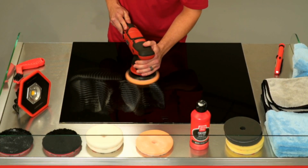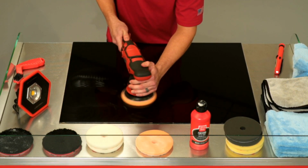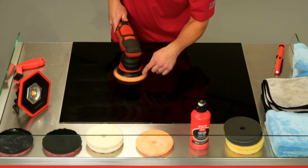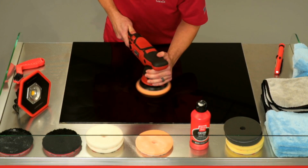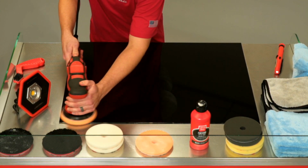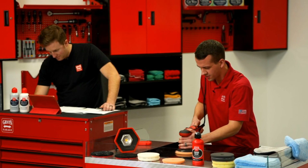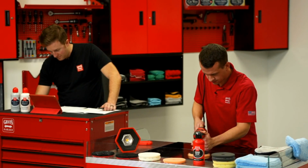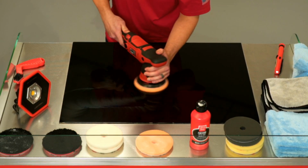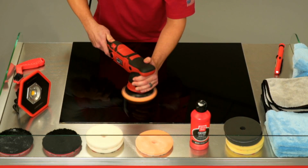Quick spread, crank it up. One pass. So pay attention to how compressed your pad is. If you're totally pancaking your pad, you're probably using a little too much pressure. Pressure will wear your pads out faster too. I don't think we mentioned that, so it's an important thing to remember. Final pass.